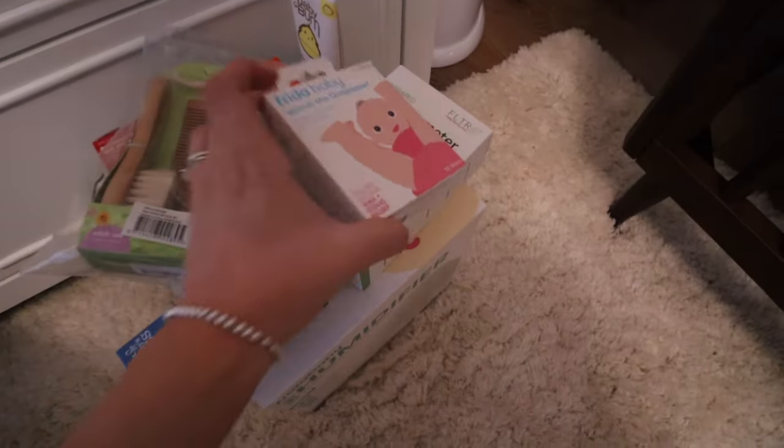We did the bring a book instead of a card thing. So we have tons of books and a lot of them have sweet little notes in them, which I love. So I'm so excited about that. He's got a little library going.